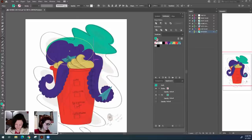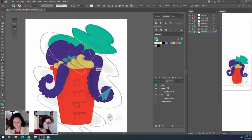So I'm using shapes now just to kind of put this background together.